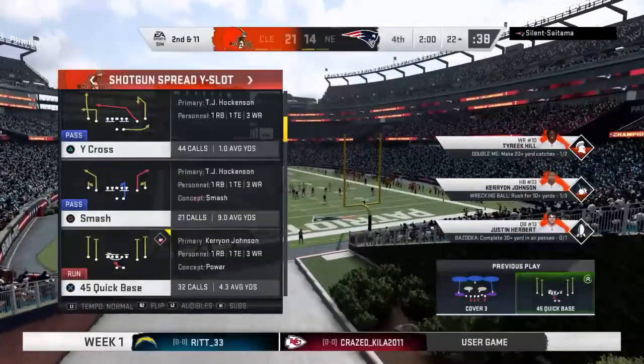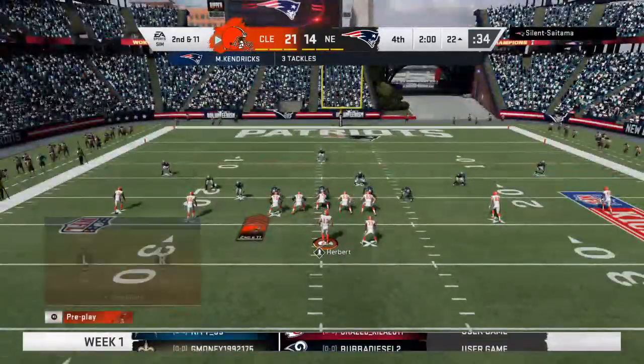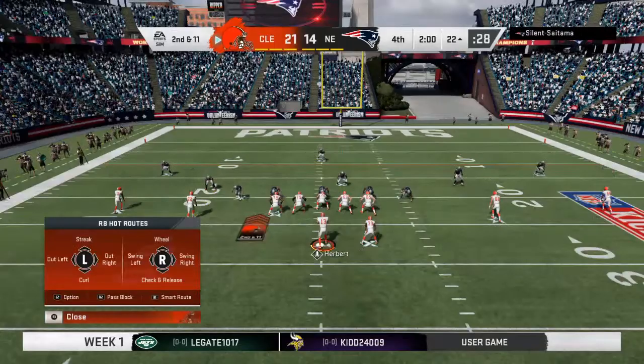Fourth quarter, down to the final 2 minutes, and we've got a 1-score game. So the Browns in possession of the football here as we get you reset. They've got a second down now as they search for a way to get this one to the finish line.